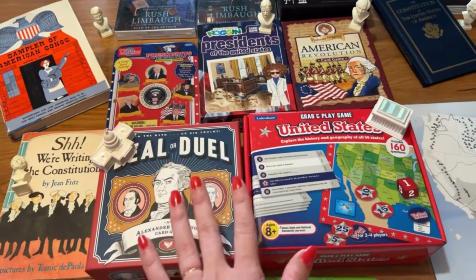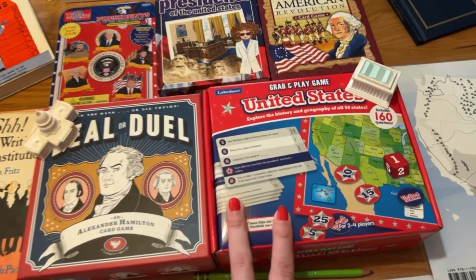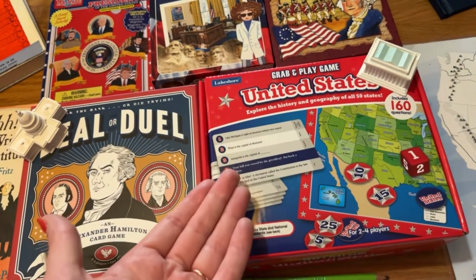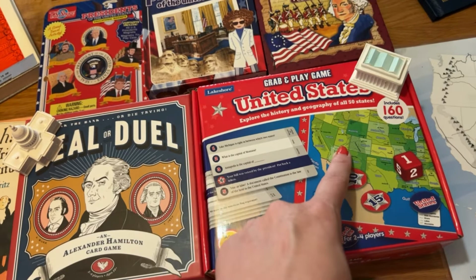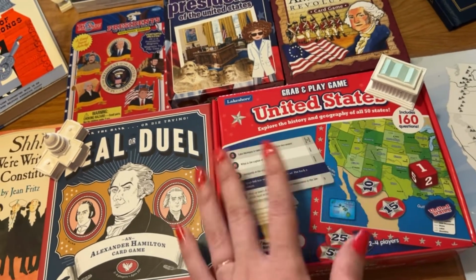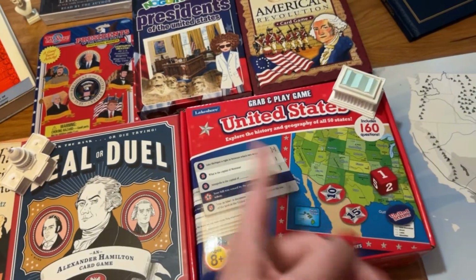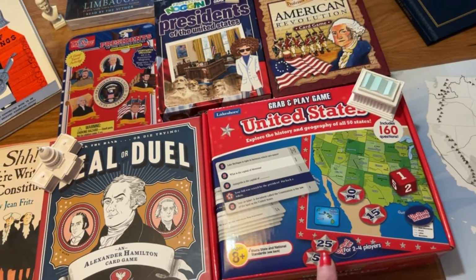Next, we have lots of games. So this one we got from Lakeshore Learning. It is just a trivia game. It's got a little map here that can give you some reference points, but it's not used as a game board or anything. Roll the dice, pick a number on the question, get tokens.